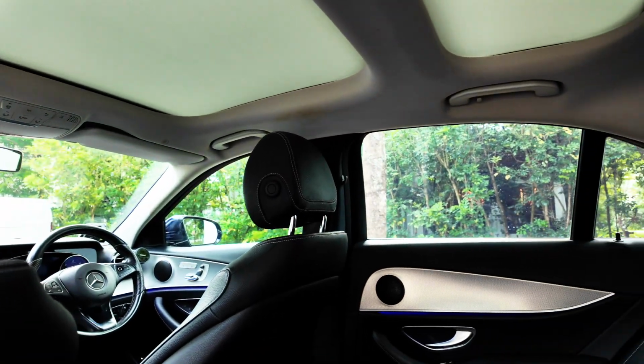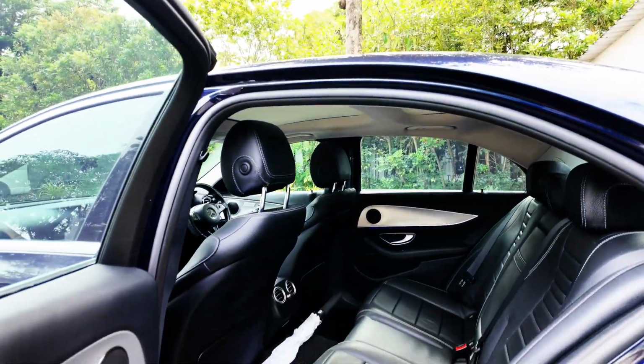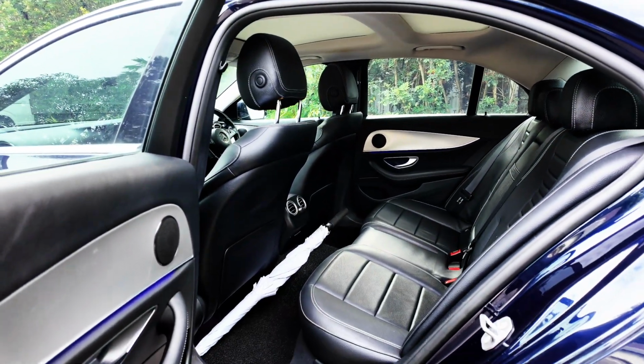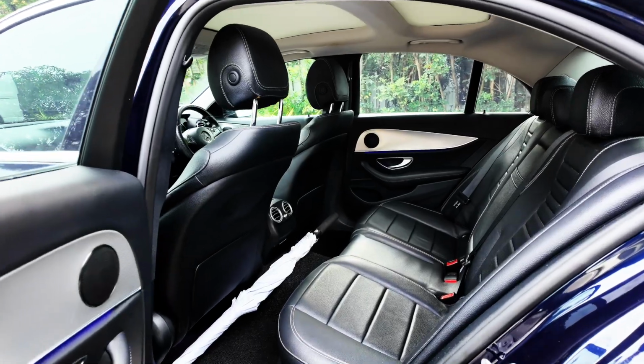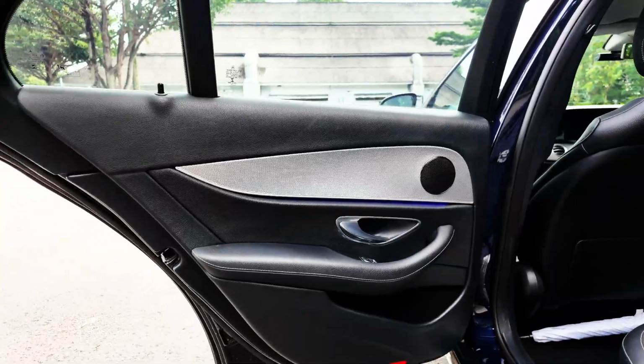You've got all the lighting below the side trim, and this particular car is in pretty good shape, as you can tell, right? The back seats are practically unused. I use them a little bit more now for my wife, but yeah.